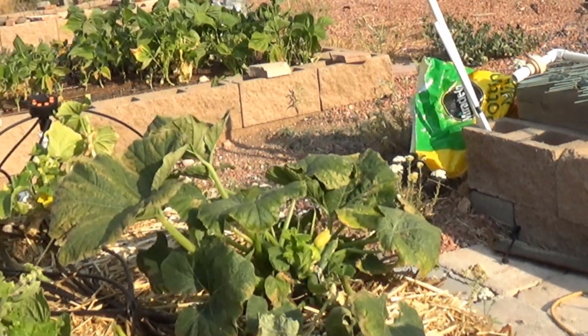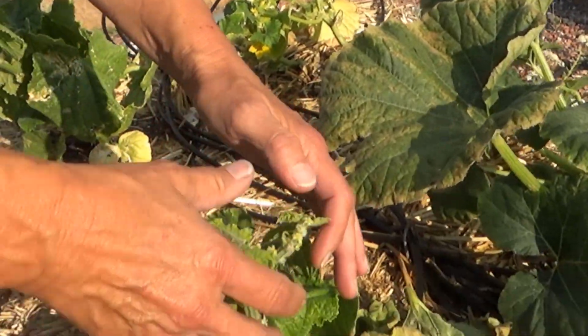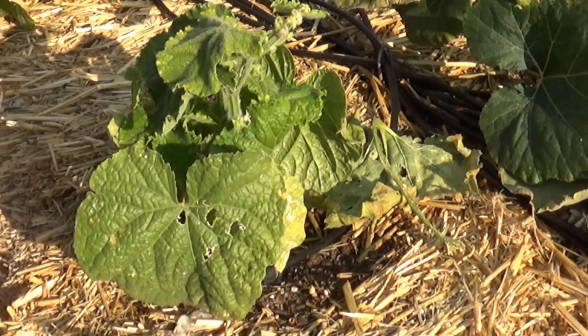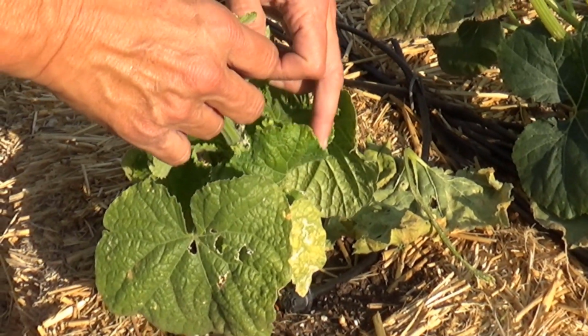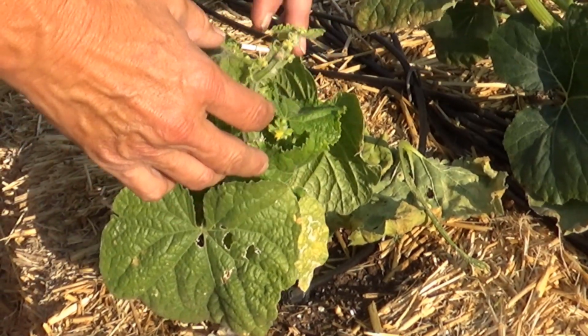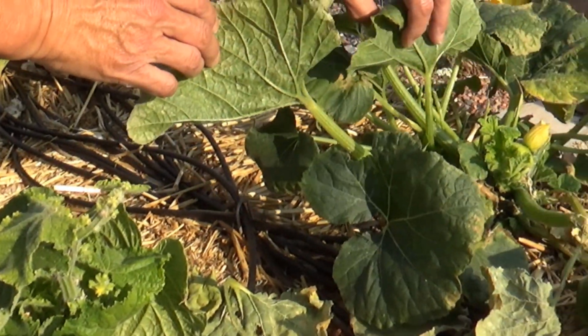Like I say, the big story of success on these bales is definitely the cucumbers, because the cucumbers, although they're stunted plants, are now starting to produce heavily. And since they're getting the right amount of water and fertilizer, that looks great.